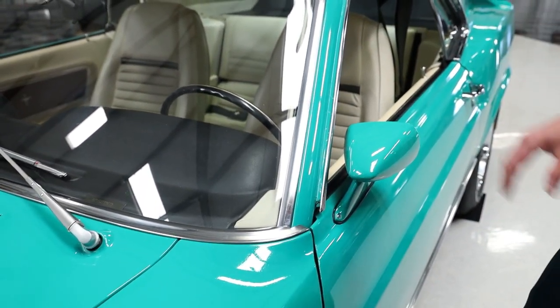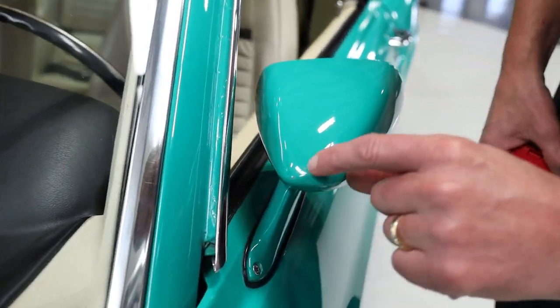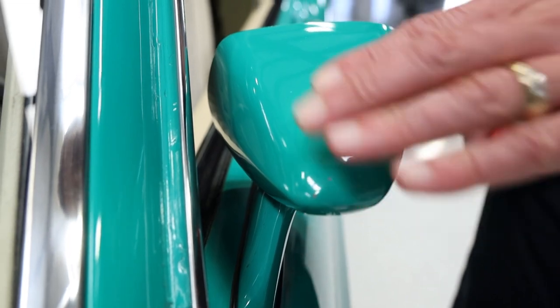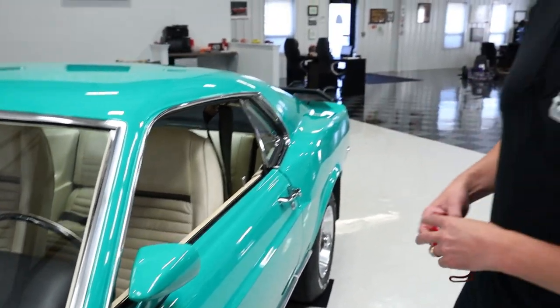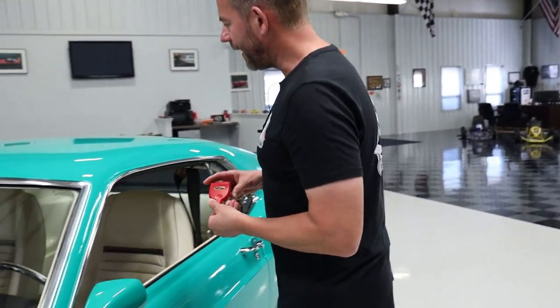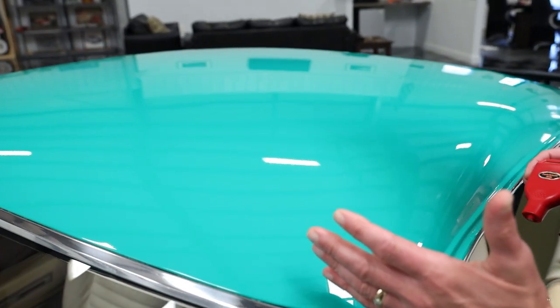This is a survivor. The original sport mirrors, you can see a couple little chips, nothing really that's a big deal. Again, this was a second vehicle. This was not an everyday vehicle. As we make our way over to the roof, which is in beautiful condition, I don't see any scratches.